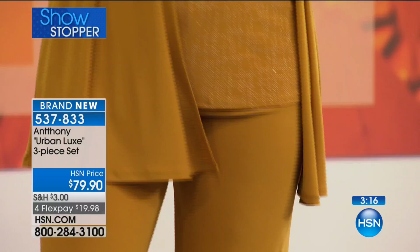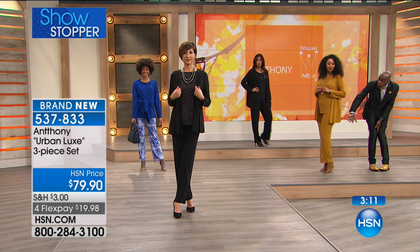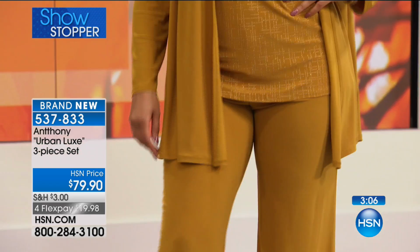The length is a little bit longer, Michelle. A little bit below the mid-hip line. So you have a little bit more swag to it. You can sashay into a room and leave a little bit of the fabric. You put your favorite sweet water on and you're good to go.